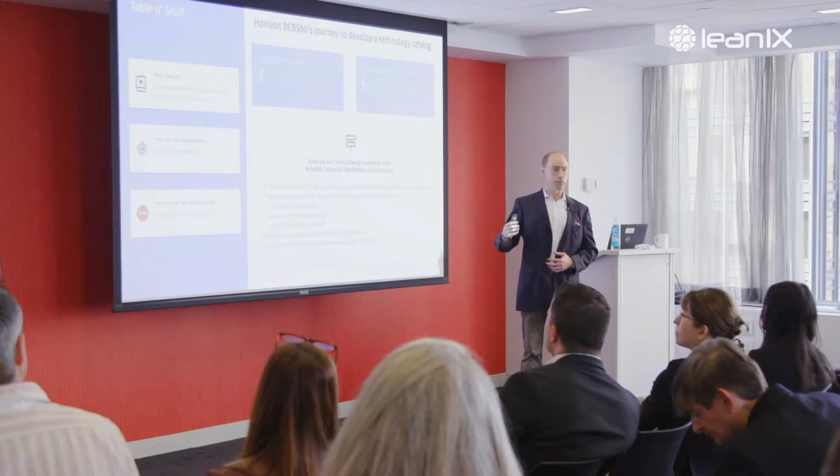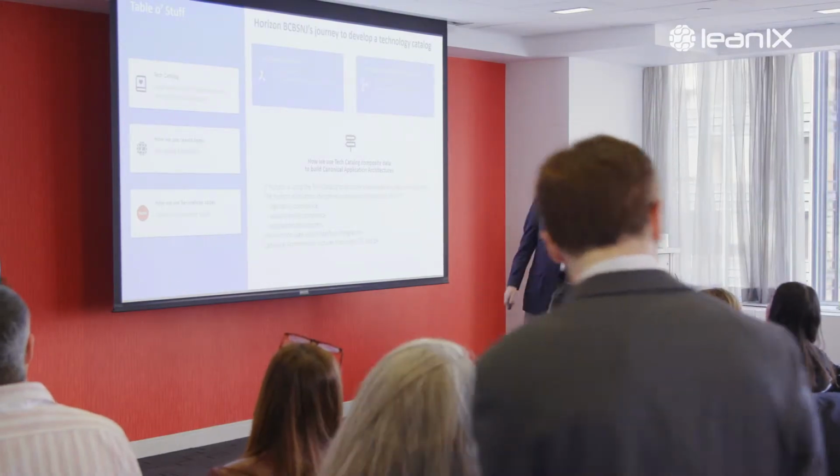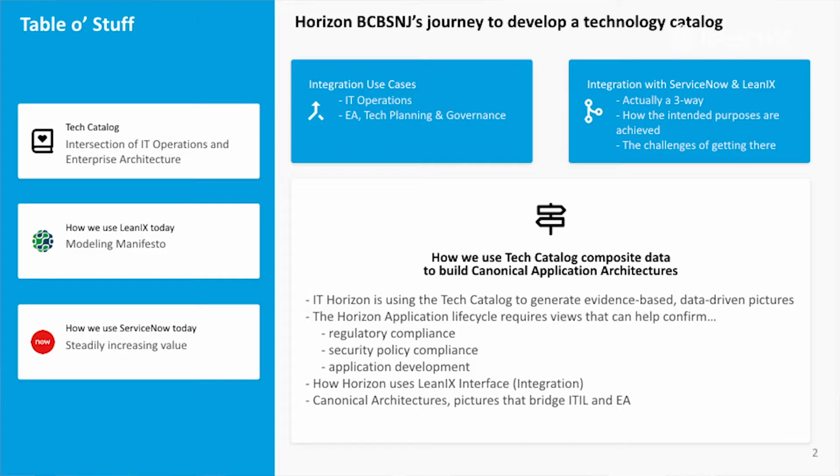Okay, so this is the requisite table of stuff. This is some of the things that I'm going to go through, but I'm going to tell a little story about Horizon's journey to build a technology catalog. First thing you're going to see is we've got a bit of an intersection happening between, I get to try the laser, between LeanIX and ServiceNow, the infrastructure side and the EA side.